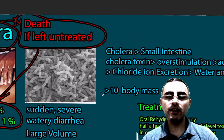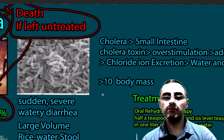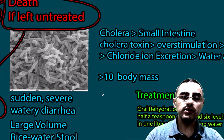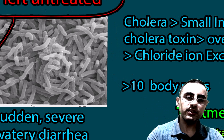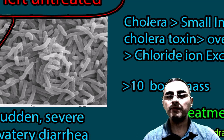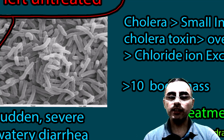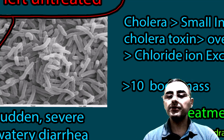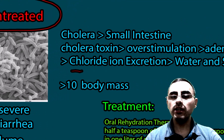What is the mechanism, how does it cause symptoms, and what are the most important symptoms? So cholera is caused by the bacteria Vibrio cholerae. You can see the bacteria on the image. Cholera affects the small intestine and colonizes in the small intestine, and it releases a toxin which is called cholera toxin.